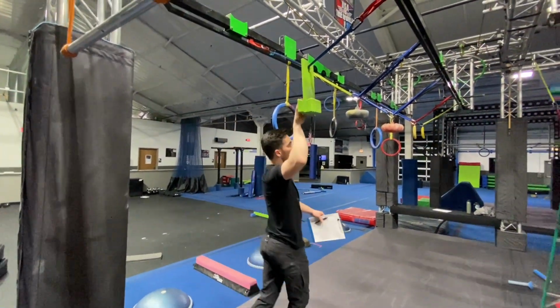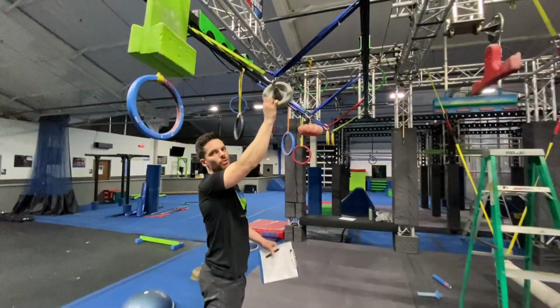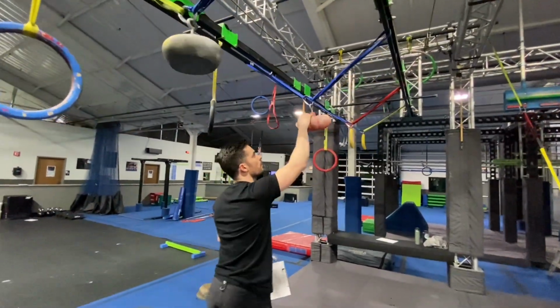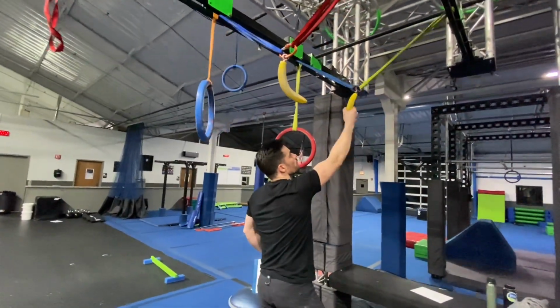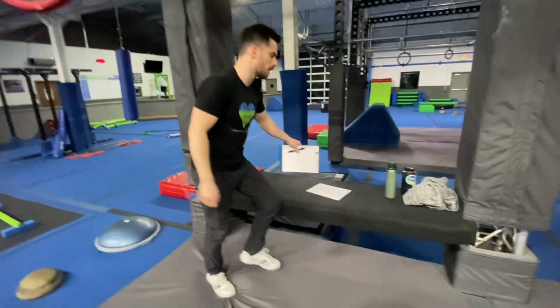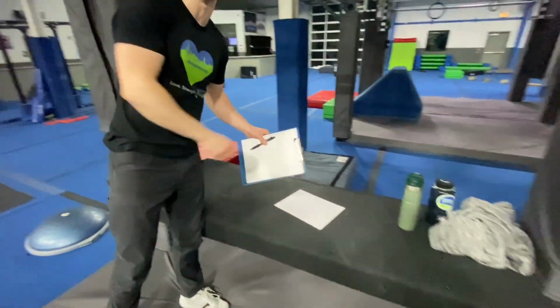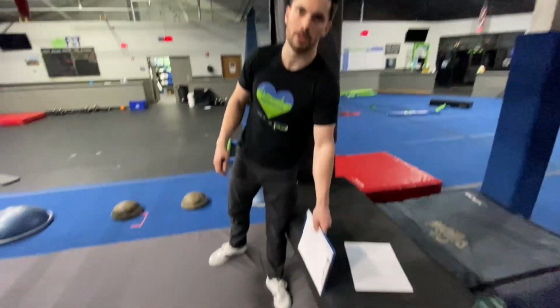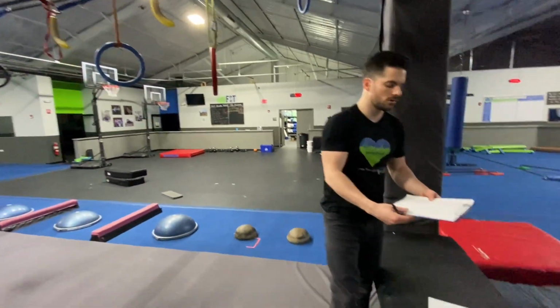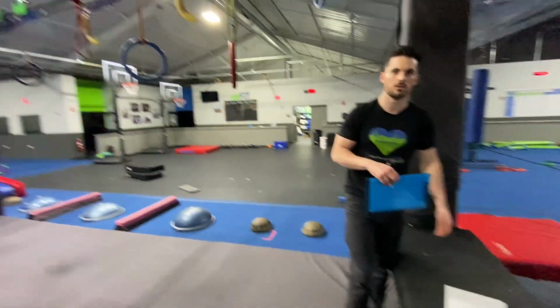Use the cliffhanger, the bowl, there's a nice jug hold in there. Pumpkin, not as much of a jug. Banana, banana, to your dismount, which is this black shelf right here. Trusses are off limits. Clear is this front edge, so you got to get over the front edge. And that is a clear on Turkey Trot.